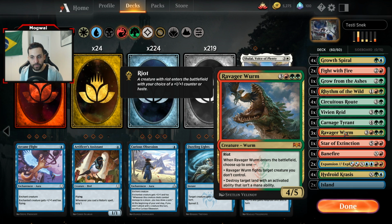In a control matchup, instead of fighting, I can just use this guy as a haste guy. I can just drop him and just give him haste and go face. So he's pretty flexible in different matchups and just pretty reliable because we're a ramp deck, right? Generally, he seems a little bit slow, but because we ramp so efficiently, we can play him quite easily and get really good value out of him.